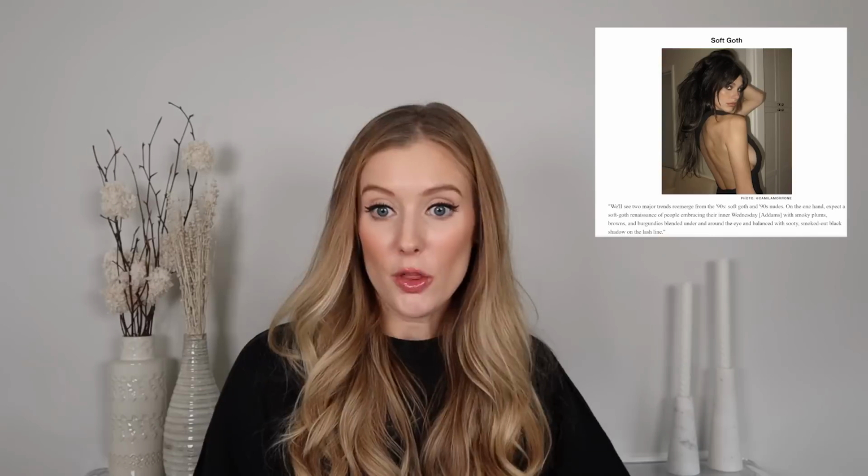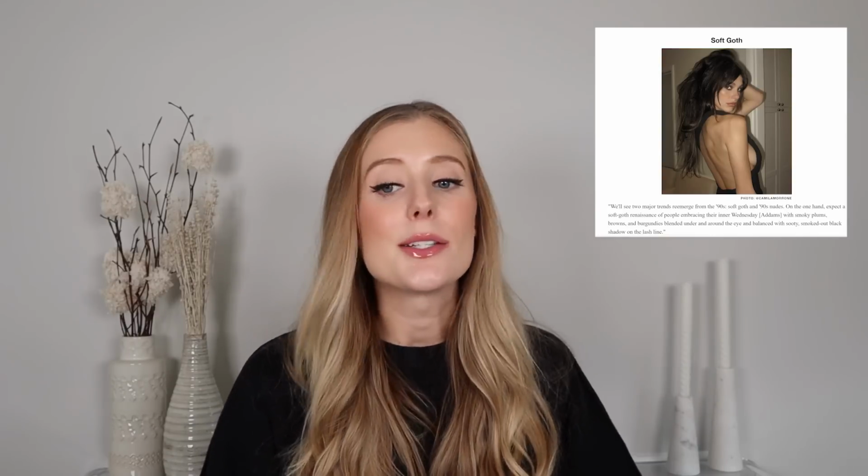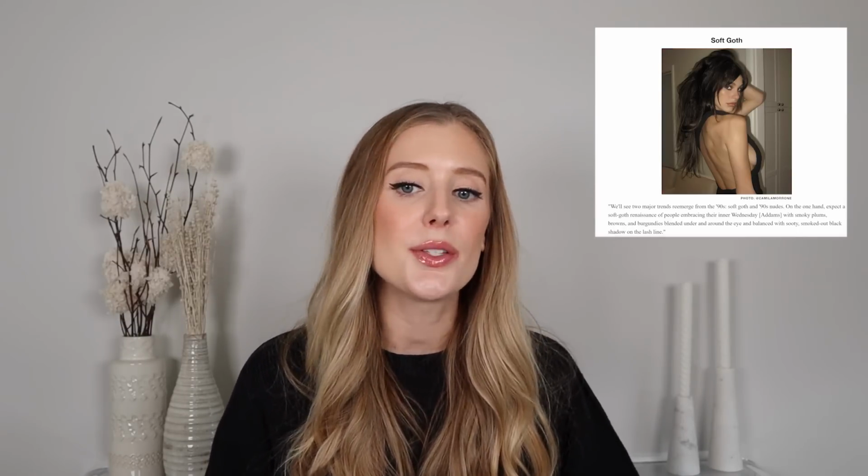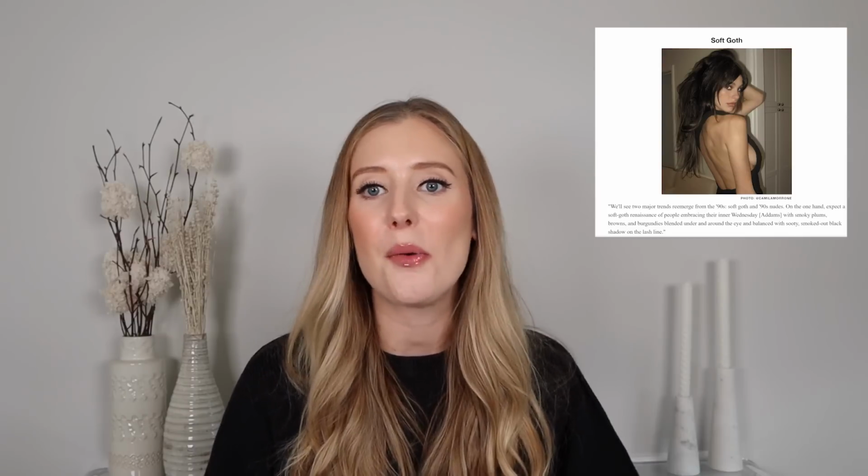Let's start off with some makeup trends that they're predicting. First is soft goth. So on the one hand, they say we should expect a soft goth renaissance of people embracing their inner Wednesday Addams with smoky plums, browns, and burgundies blended under and around the eye and balanced with sooty smoked out black shadow on the lash line.